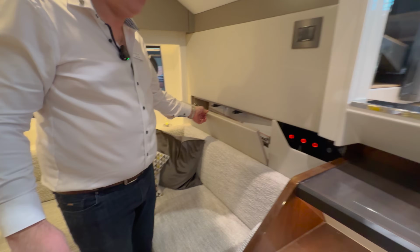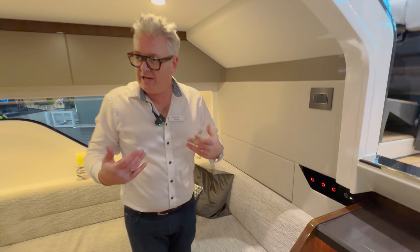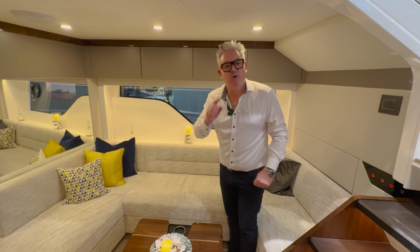And then Dan, here we've got the trip switches, which we'll just leave there. But it's so clean, neat and spacious. I love it. So let's move on to the galley.